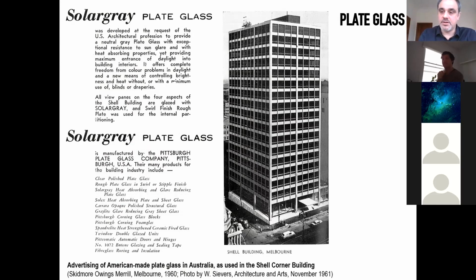This is the Shell Corner here in Melbourne. That building, unfortunately, was demolished. By the way, this building was designed by Skidmore, Owings and Merrill in collaboration with Buchan and Buchan. So SOM, the same architects we spoke about when we spoke about skyscrapers earlier. In this case, it was the San Francisco office of SOM in collaboration with a local architect, Buchan.